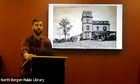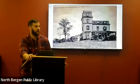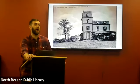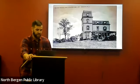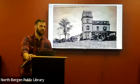So the Meeks family are very wealthy, and they own everything. They are the founders of the Woodcliff Land Improvement Company, and they make a killing selling the property here in North Bergen. Now, the Meeks lived there for a very long time. Eventually, they sell the property.